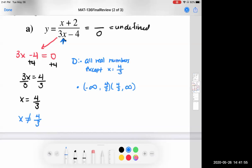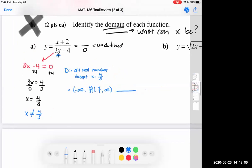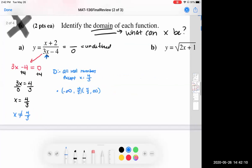And you can also write it in set builder notation, but I won't write it that way because it's not the popular one. Interval notation is the popular way to write it. All right, so domain is what can x be? Let's take a look at question B.